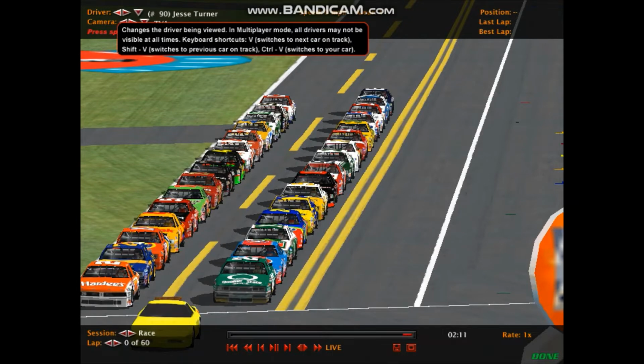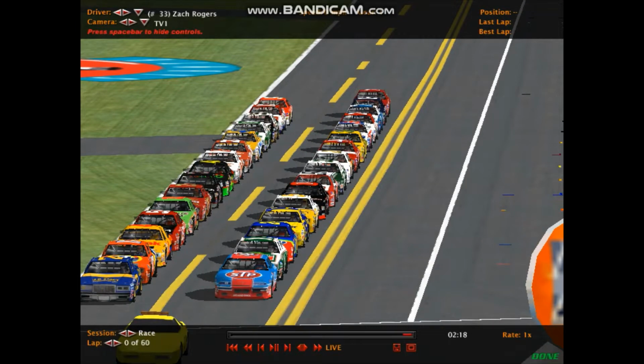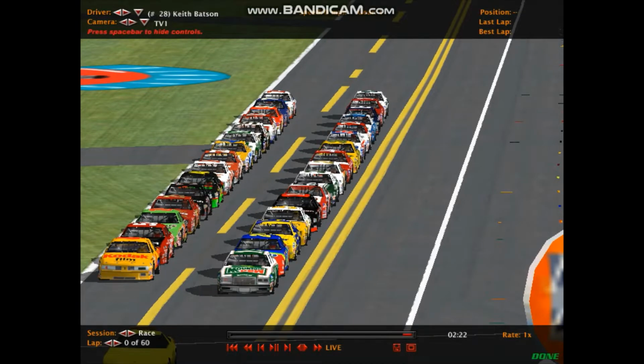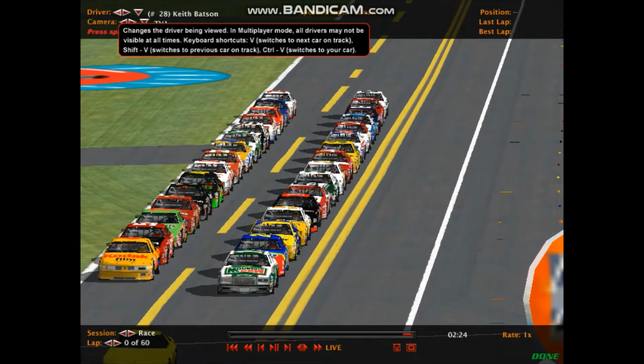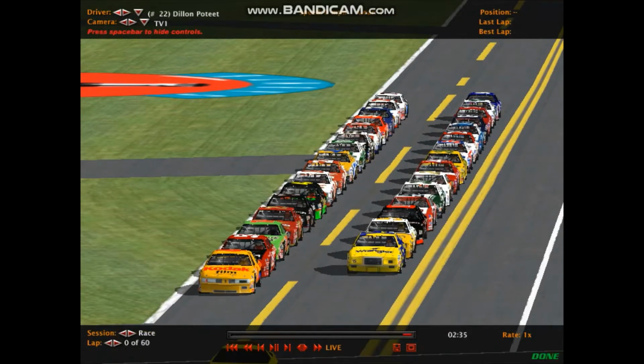Next row down has car 33, Zach Rogers, and number 42, Kyle Matthews. Matthews won this season at Sonoma. Rogers is yet to win a race this season. Could he do it today? Well, we'll find out. Next row down has car 28, Keith Batson, Texaco Haviland Ford. Keith won this season at Bristol. He'll be alongside car number 8, Matt Haas. Next row down has car number 44, Ryan George, and 22, Dylan Poteet.